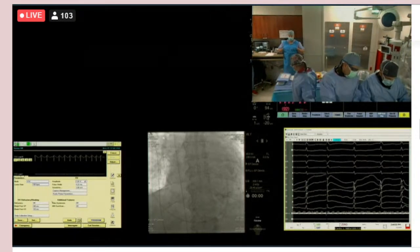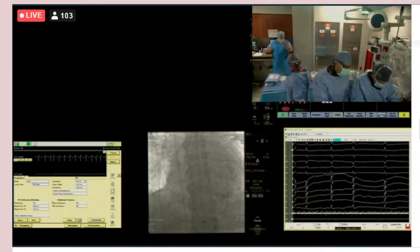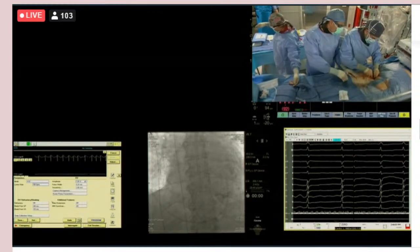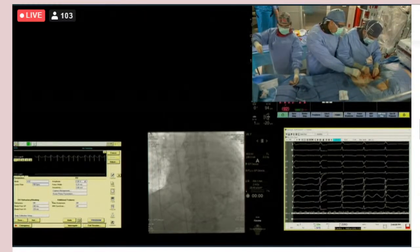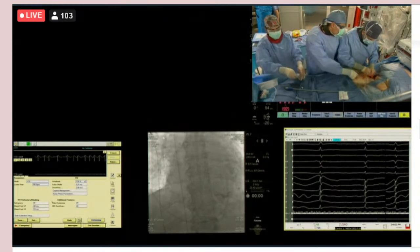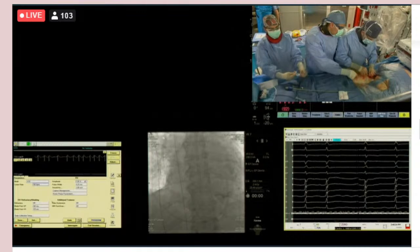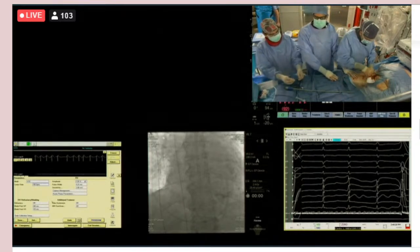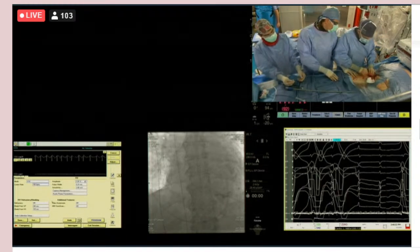You can move the camera down a little bit, whoever moved it. There you go. Her rate appears to be pretty well controlled right now. What's the advantage of ablating her AV node? Question. Give me 1 second while I get this in, and I'll give you my thoughts.